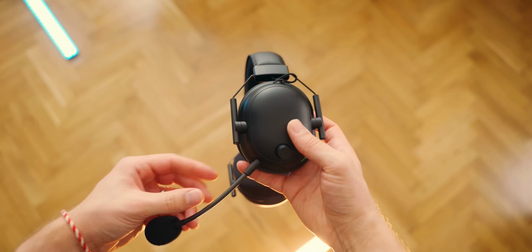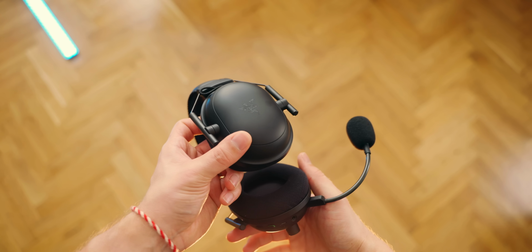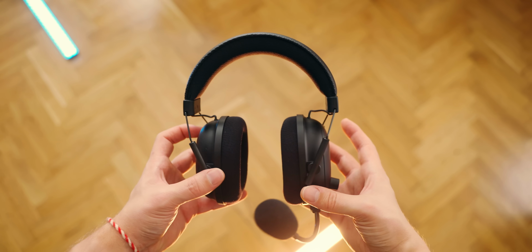With the Blackshark V2 Pro, I would experience interruptions in audio at 6 meters, so a lot less range than the others, and it would completely cut off at 8 meters.